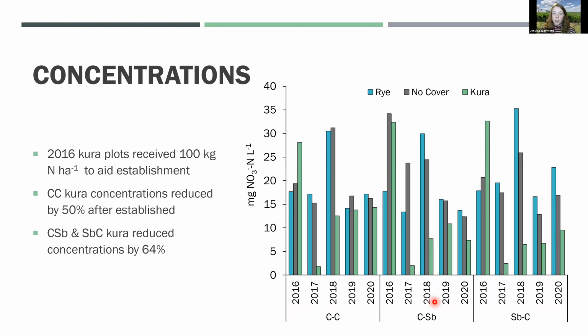And this graph is showing the concentrations between the cover types and the years for each of the growing seasons and for the 3 covers. And just a thing to note, in 2016, you can see the Kura has pretty high concentrations in each of the cropping systems. And this is most likely due to nitrogen being applied in these plots to aid in establishment without having a cash crop to uptake it, which may have led to these increased concentration values.